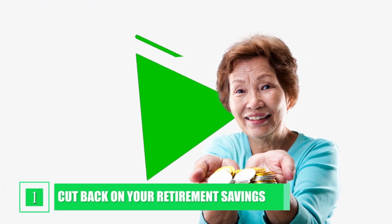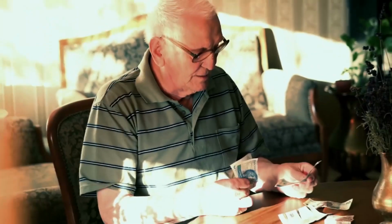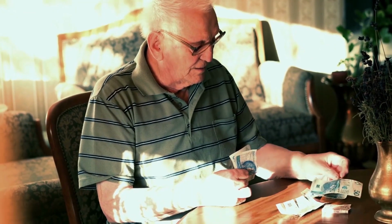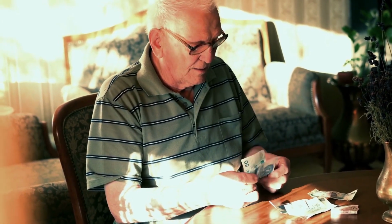Number 1. Cut back on your retirement savings. Saving for retirement is one goal that most of us hold close. It not only sets you up for financial independence in your later years, but also cushions you from having to work throughout your old age.